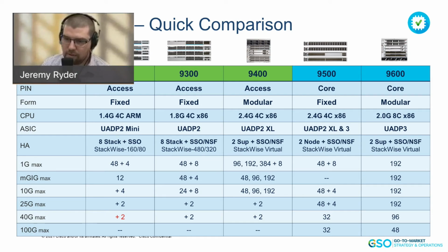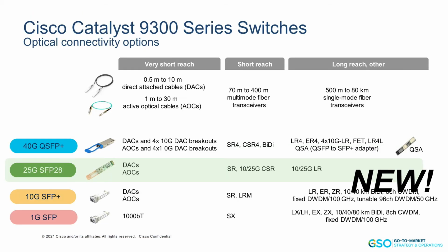We've been talking for years about 10 gig, and then if you go beyond that, 40 gig and 100 gig. But there's this new entrant, 25 gig. And you can see it's supported across the spectrum here, right? 92, 93, 94, 95, 9600. We've got 25 gig capability. And that becomes attractive for a few reasons.